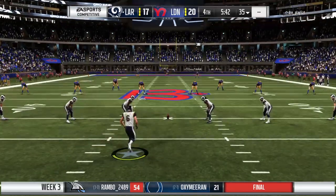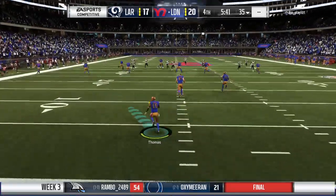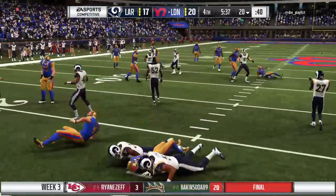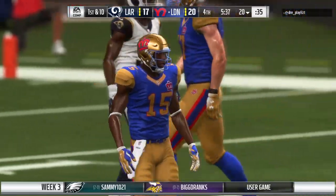So just a 3-point game now as they send this one away. This is fielded at the goal line. He spins free. And his guys will get the football right at the 20-yard line. Now this offense about ready to take over again.